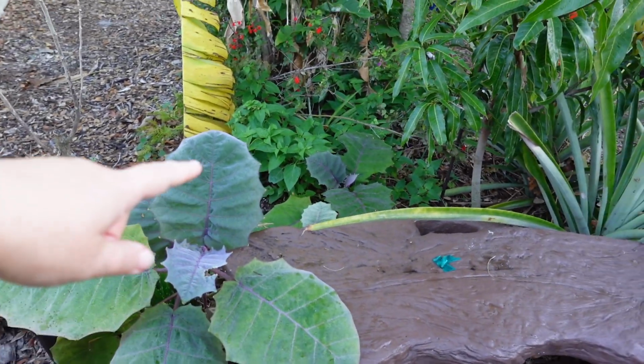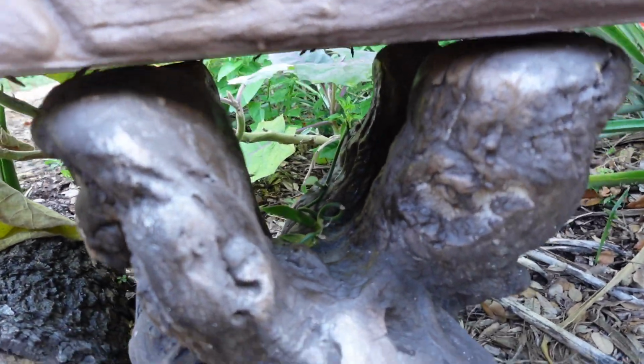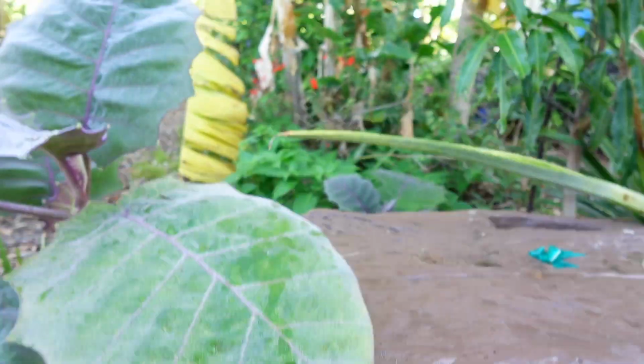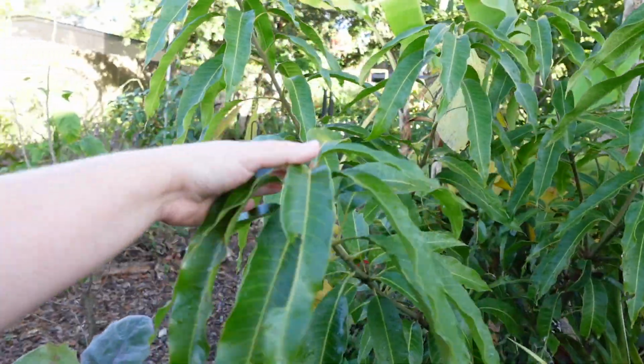Behind our log bench we have Naranjilla. Inside the log bench is vanilla. It got out of a pot and is happy. Then this mango is fruit punch.